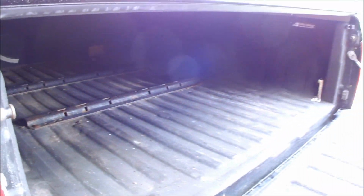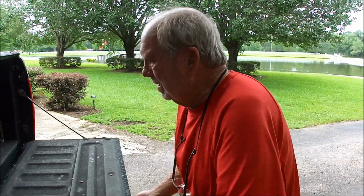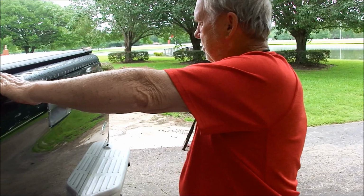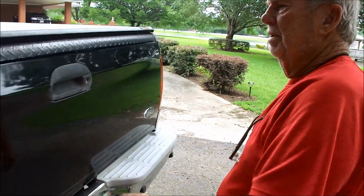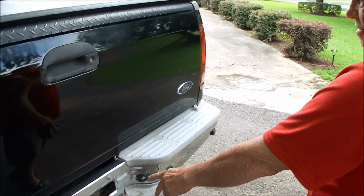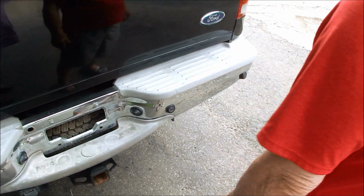It's got the rails in it, which you may or may not ever use, but if you do need them, that's a really expensive item to put in there. We've got the tailgate down, show you that it's perfect. It's not beat up, been rammed into anything. Parking sensors, receiver hitch. Spares under it like it should be. That may be the factory spare.